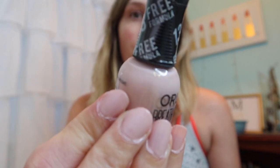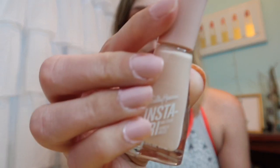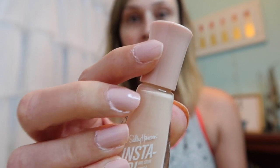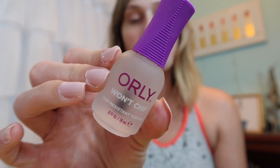It's just a very simple pale pink. That is typically my go-to color for nail polish. I always talk about my favorite. It's Sitting Out from Sally Hansen. It's similar. Sally's a little bit more pale, but this one is in Petal Pusher. Anyways, and then the top coat, I used the Orly top coat as well.